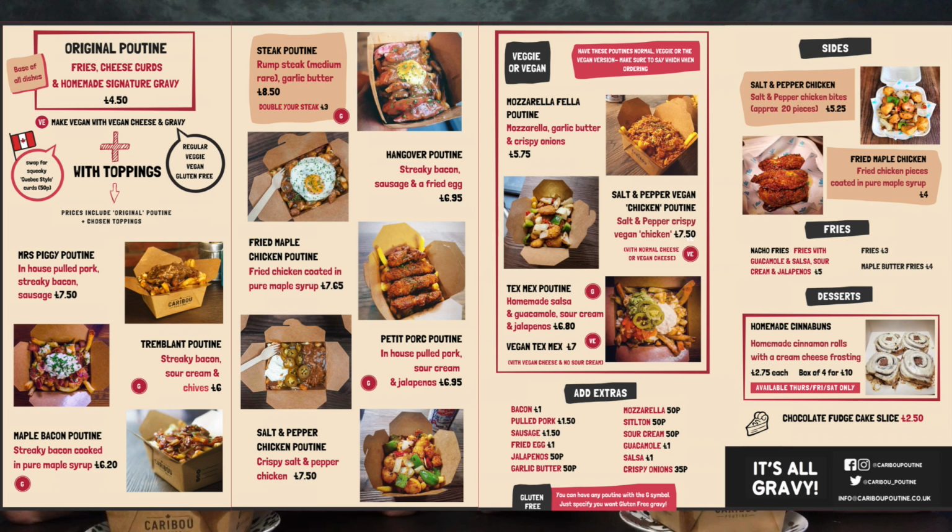They have a Miss Piggy, which I think, if I remember correctly, is bacon and sausage with maybe a bit of maple syrup. I can't remember. We'll flash the menu up on the screen. There's a hangover, they call it. It's very reminiscent of a breakfast one, so there's bacon, sausage, and an egg.